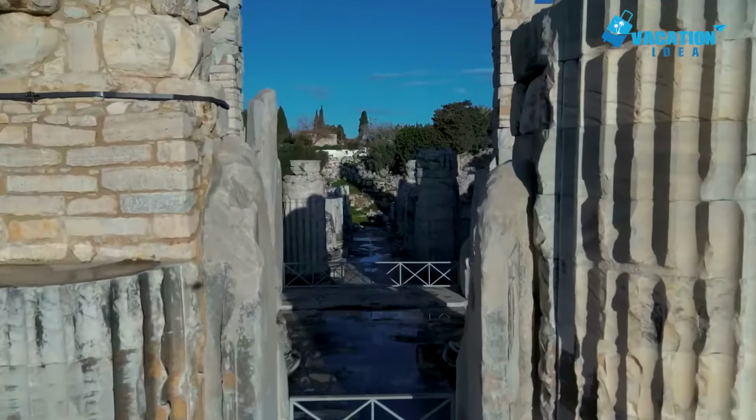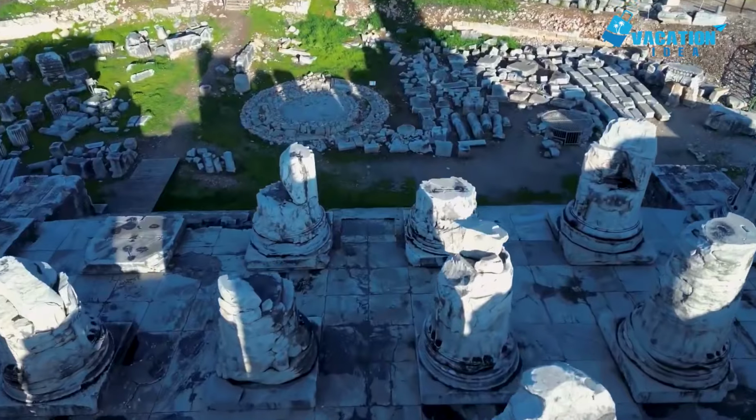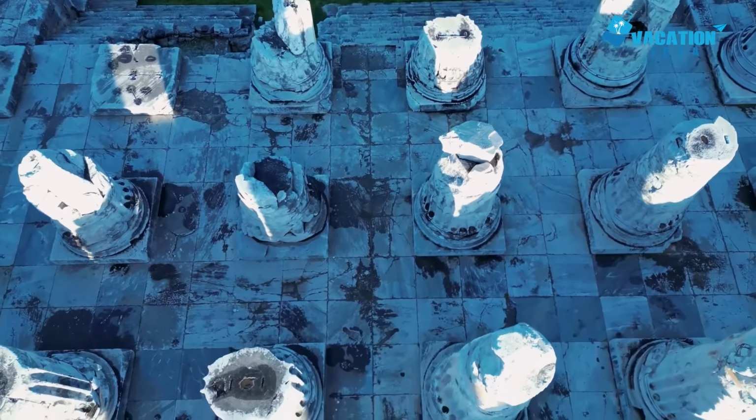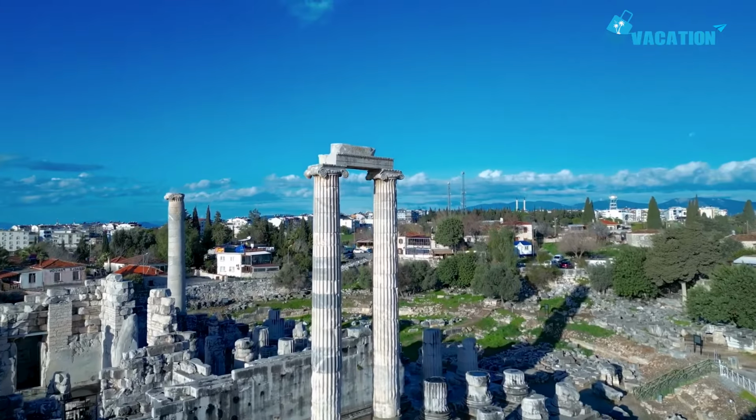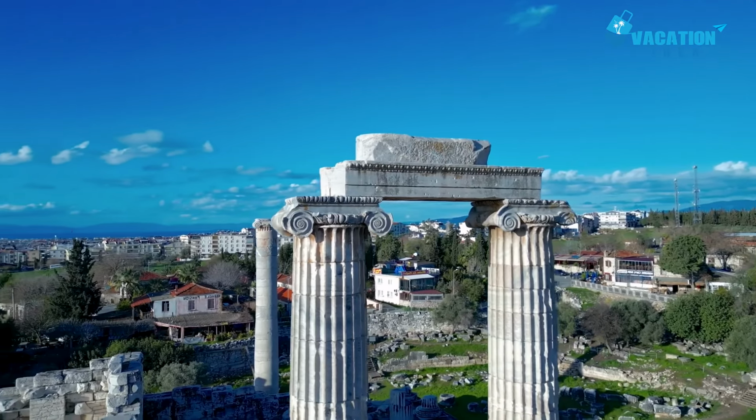The temple was surrounded by a double row of Ionic columns, each nearly 20 meters tall, 2 of which remain at their original height. Then atop the monumental staircase is a vestibule, pronaos, with 3 rows of 4 columns.